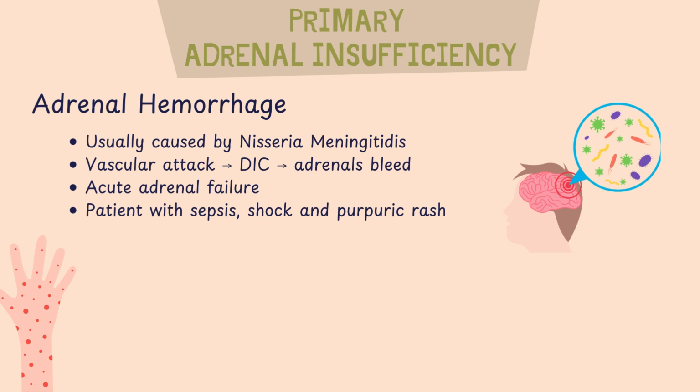And it is. Usually it's caused by a nasty infection with Neisseria meningitidis. And as we know, this bug causes meningitis. But what it does, it also wreaks havoc on blood vessels. And because the adrenal glands are very, very vascular, wreaking havoc on blood vessels can trigger DIC, or disseminated intravascular coagulopathy, which is a condition of widespread clotting and bleeding. So what happens is when this hits, the adrenal glands hemorrhage and basically drown in their own blood. And the result is sudden adrenal failure and patients crashing fast with shock, a purpuric rash, and sepsis.